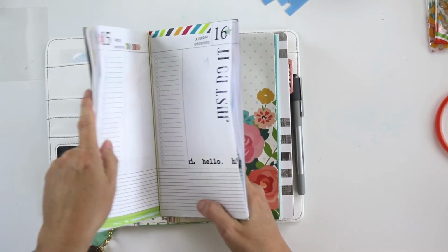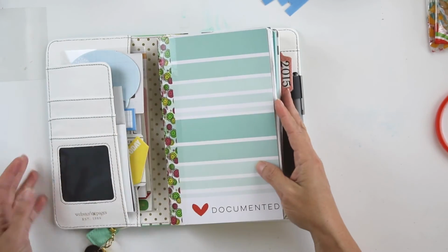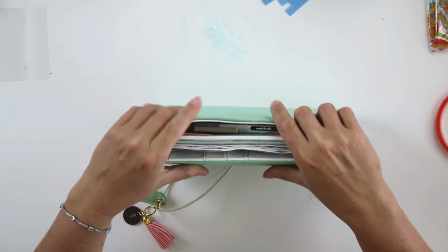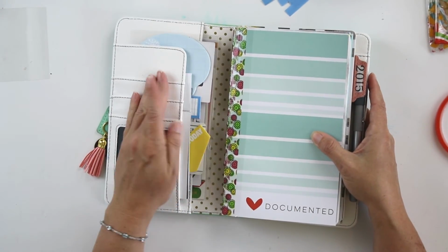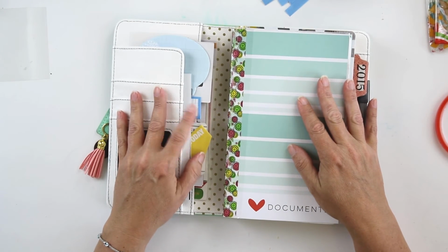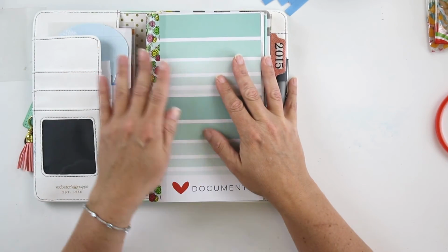But you can see here just how adding those covers adds a lot to the inside of this notebook. And there it is. It's nice and fat now. Nice and thick. I love that. I'm still not sure about this. I may end up having to do something different with my journaling cards and stuff. I don't know.